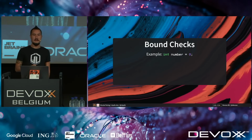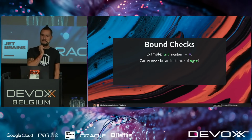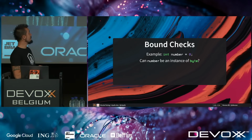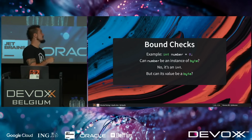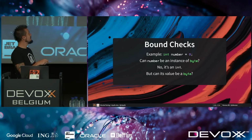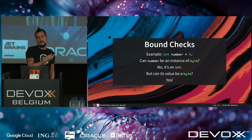We have one here. I have the number 0, and then can number be an instance of byte? In the original meaning of the word, can this be an instance of that? No, it's an int. That's what it's declared as. But can its value be a byte? So not, can this variable be of that type? No, because it's of a different type. But can this value map to a byte? Does that make sense? Yeah, totally. This is a byte, right? 0 is a valid byte.